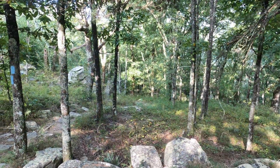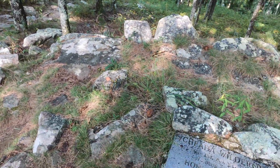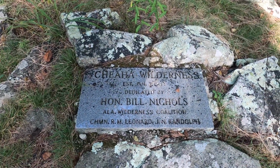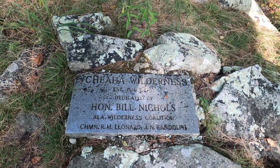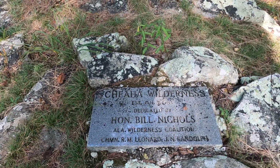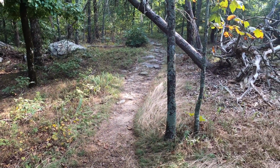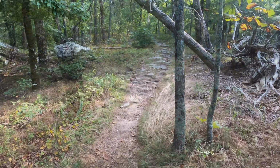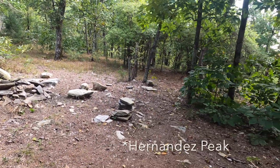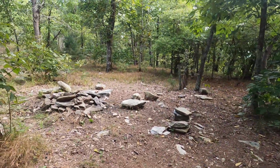We recently went up a stretch where they'd rerouted the trail and found this up here, so maybe that's why they rerouted the trail. Cheaha Wilderness, established in 1983. Cool. All right, we are basically, I think, at the top of this mountain. So off we go. All right, we have found a campsite literally right smack on top of the mountain. So we're going to take a little break here and drink some water.